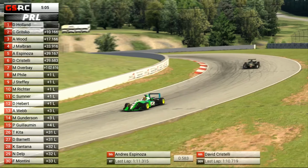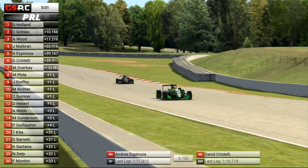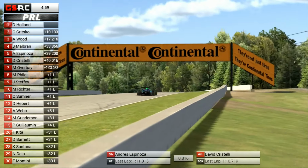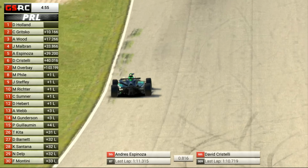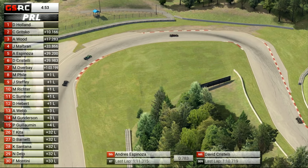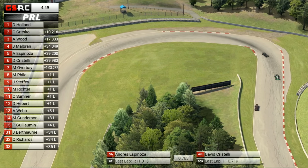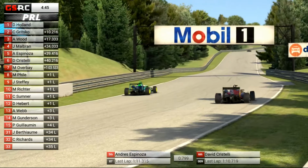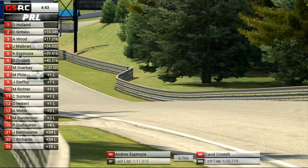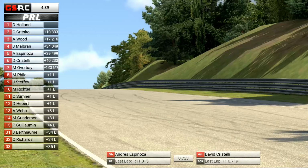Espinoza is one of the few drivers who's actually still racing that has fallen backwards. Almost everybody else has gained positions here today. They're going to get a little bit of traffic. That's Craig Holden, and the maroon car just pulls off to the side to make sure that they have a clear track to get through.